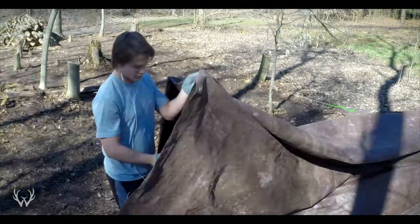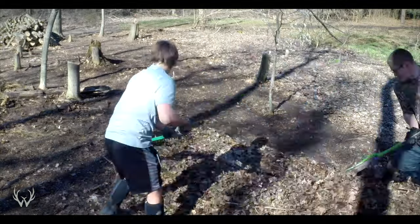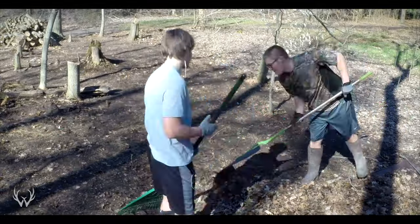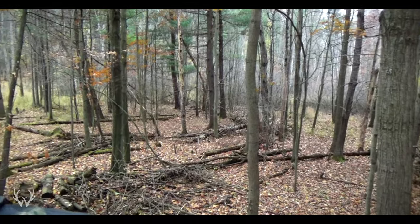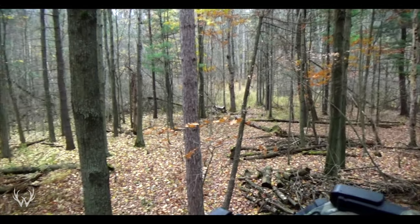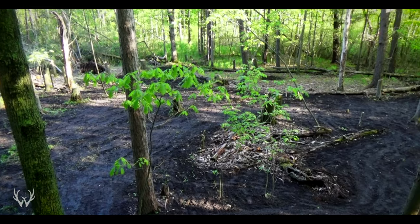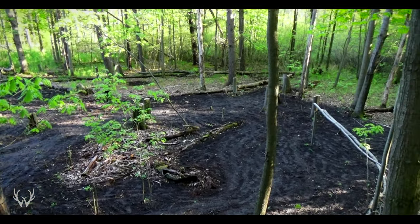So again, it's not gonna be necessarily more work, it's gonna be different work. You want to expose the soil. So any way that you can do that, whether that's with a leaf blower, blowing all the leaves off your plot, getting a tarp, raking all the leaves onto a tarp and hauling it off. You wanna make sure you're getting all the branches, all the sticks, all the logs off your plot. With those brand new poor man plots or plots within the timber, it's no different. You wanna make sure that you're having exposed soil so you have great seed to soil contact.